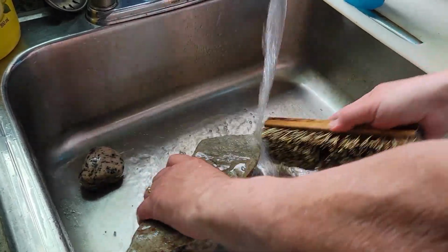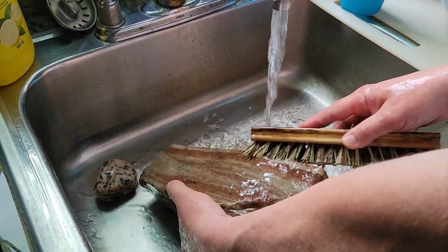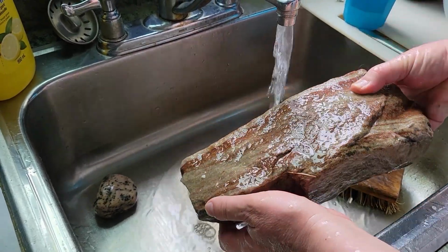I want to show you this simply because the best thing about doing this is to do it right away because the algae is still nice and fresh and easy to scrub off.